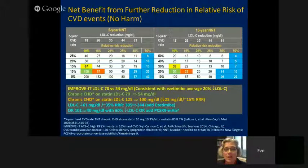But look what happens, and that's in yellow. Look what happens if you add ezetimibe, taking the LDL from 70 to 54 in somebody with chronic coronary disease, 10% 5-year risk. The NNT is 100, and even over 10 years it's 50. In my mind, that's probably a patient who has a pretty marginal benefit. I may talk with them and see if they even want to take it. I don't want to jeopardize them taking evidence-based therapy like statins. And so this can help us triage our patients and decide how aggressive we want to be in terms of LDL lowering.